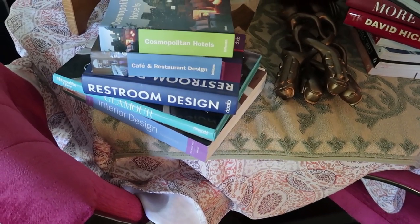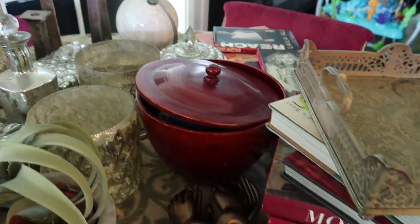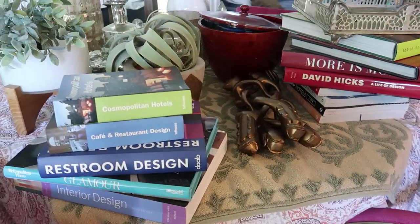I have two different bookshelves. I want to neutralize one, and the other one is going to be a color explosion.